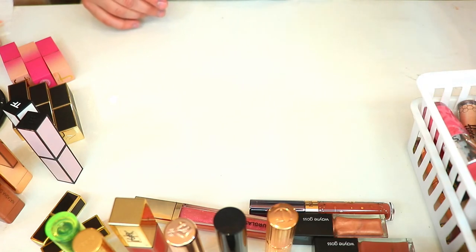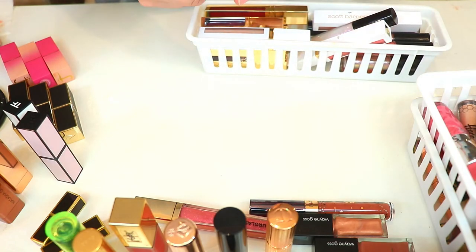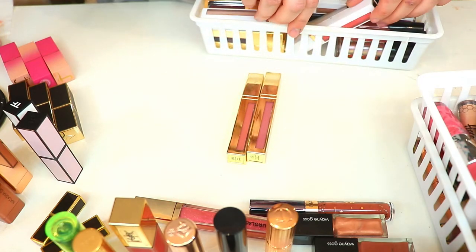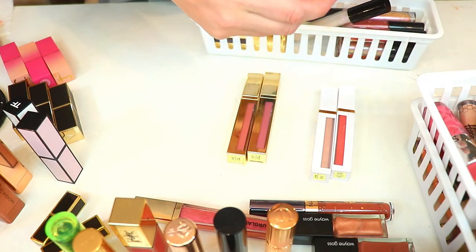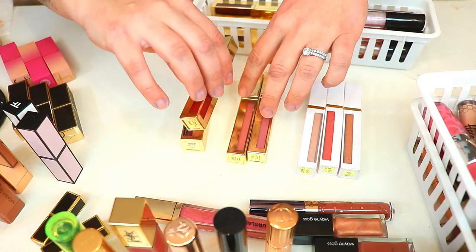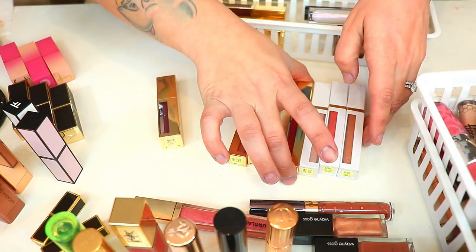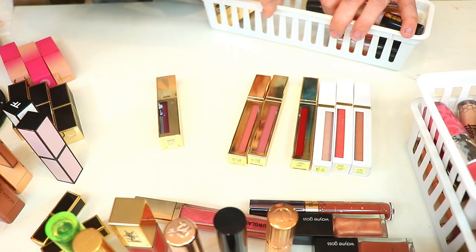Then let's see, what do we want to do next? Let's do Scott Barnes and Pat McGrath. Another brand I think is incredibly underrated when it comes to lip products is definitely Scott Barnes. So I have some of his liquid lipsticks. These white packagings are his lip glosses, which Blondie is one of my favorites. We've got his mini glosses. This one here is actually another gloss, a permanent line gloss. And then I've got all these minis.